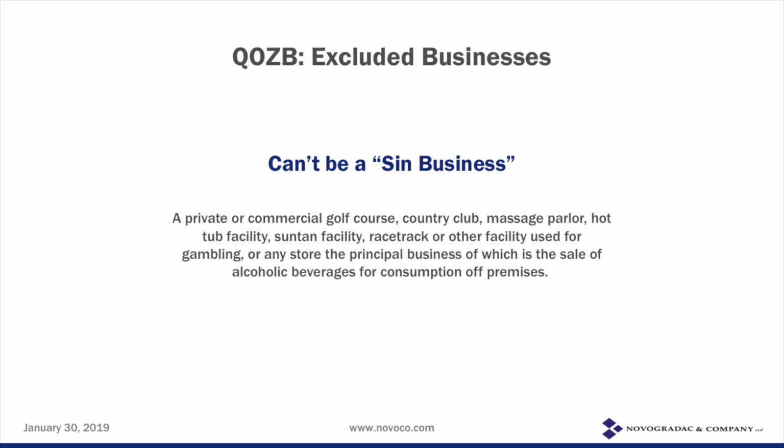The business also can't be what we sometimes refer to as a sin business. You see the list up here. Depending on where you sit, you may consider these the fun businesses, but these are the businesses that by themselves don't qualify for investment. And those are consistent with what we see in the New Markets Tax Credit Program as well, and a number of other federal programs.